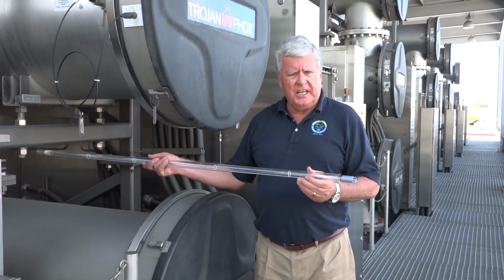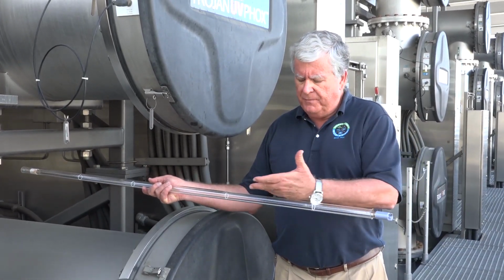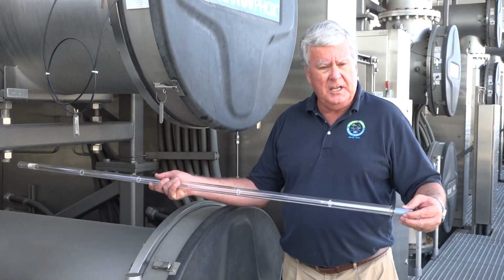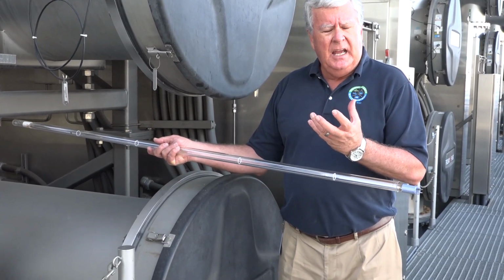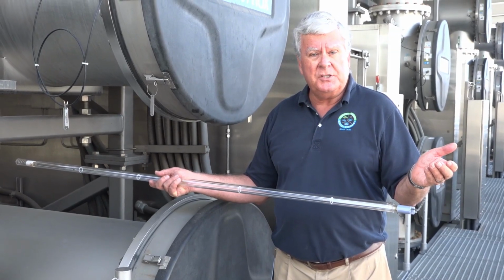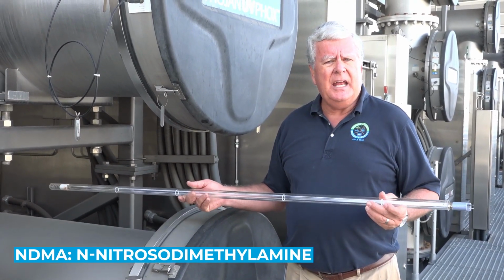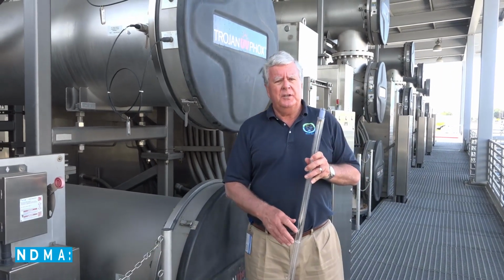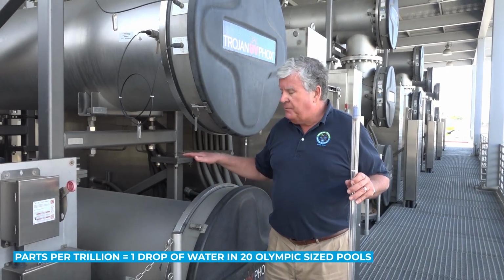It's in a quartz sleeve, so the lamp is not exposed to the water. The water flows over these quartz sleeves. The UV lamp is what's providing the intense UV light, and it's that UV light that is actually destroying certain compounds. So we have to test for a certain compound called NDMA, N-nitrosodimethylamine, and we have to remove it to below 10 parts per trillion. And UV light will do that.